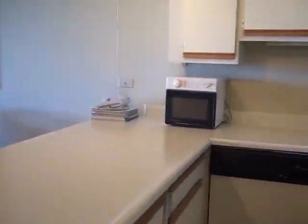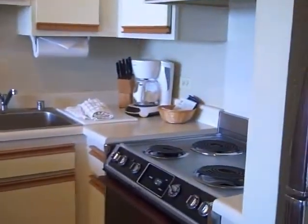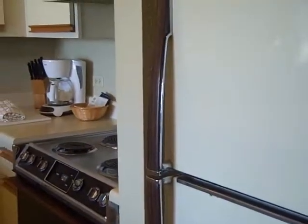Now, we know you're on vacation, so you don't want to spend all your time in the kitchen. But it is nice to have a fully functioning kitchen so you can have some meals in, maybe breakfast, a little lunch. And if you like to cook, well, there's plenty of room for that.